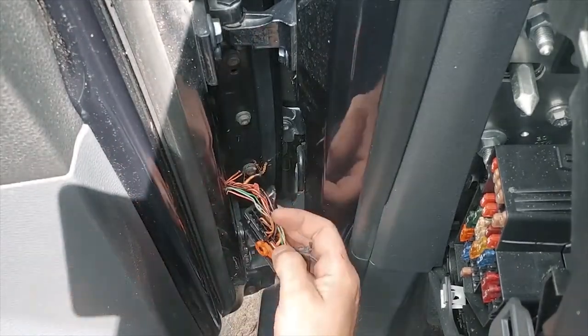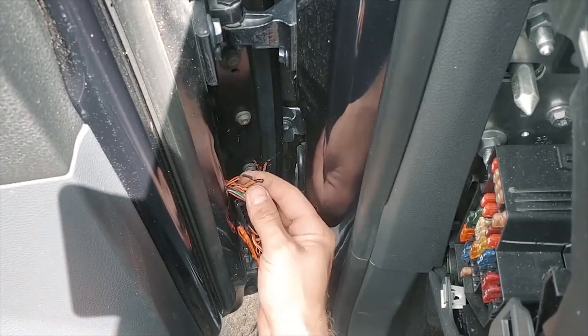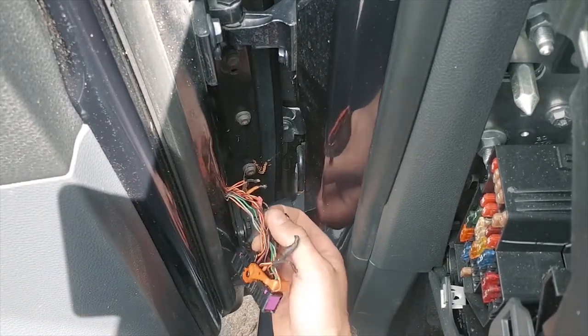So as you can see, a lot of wires here are broken.